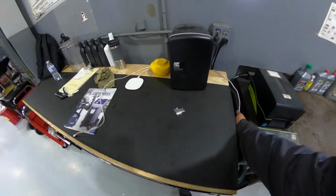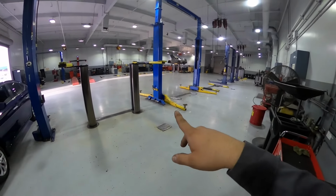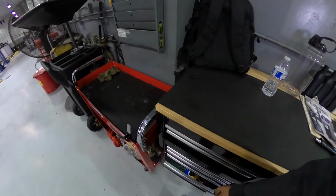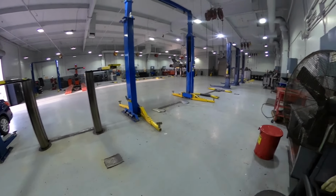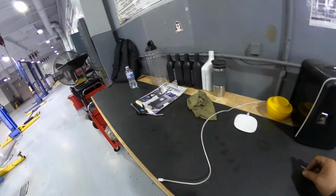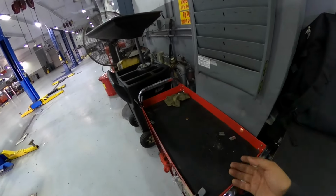A couple of the guys, me and my coworkers, pretty sure you guys are watching this. Shout out to Brent for giving me this idea. But yeah, guys, I'm not really swapping a GTR motor. I wish I could do it, but it's too expensive. I wish I could swap a GTR motor, but honestly, guys, it's just too expensive.